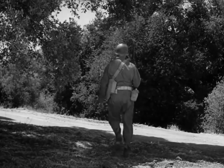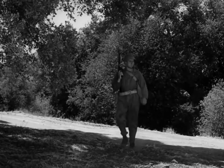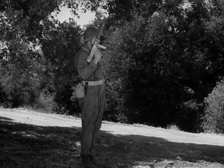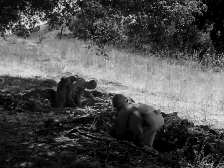At longer halts, your outfit may pull further off the road. In this event, a man must be posted near the road to watch for the company commander's signal to resume the march. At long halts, it's necessary to dig prone shelters. They're protection against flying shell fragments, and many a soldier owes his life to a prone shelter.